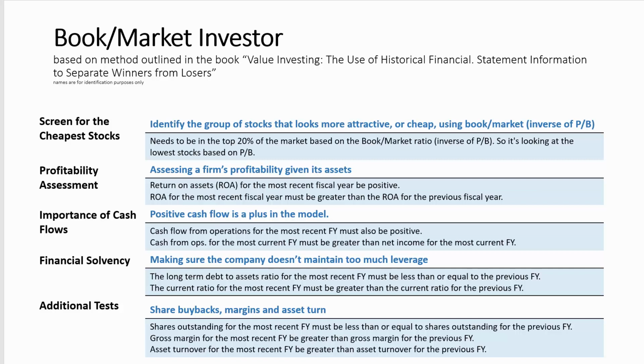First is to assess the firm's profitability. So this criteria, 1, looks at the return on assets for the most recent fiscal year and wants to see that as being positive. And 2, the return on assets for the most recent fiscal year must be greater than the return on assets from the previous fiscal year. The second category is cash flow. The first criteria here wants to see cash flow from operations for the most recent fiscal year to be positive. And then it looks for cash flow from operations for the most current fiscal year to be greater than net income for the most current fiscal year.